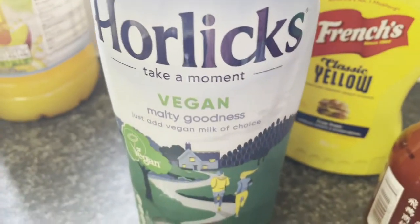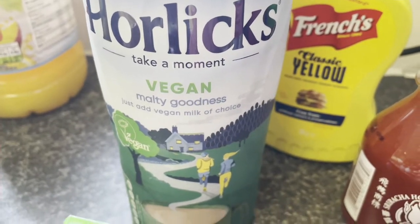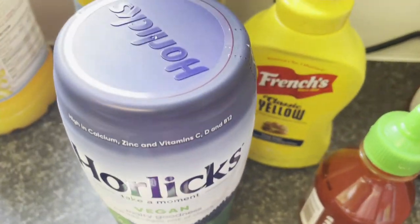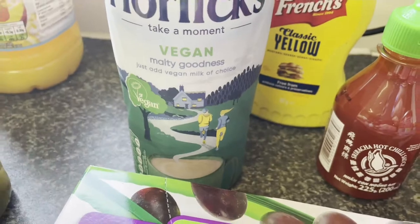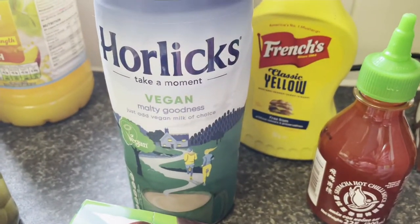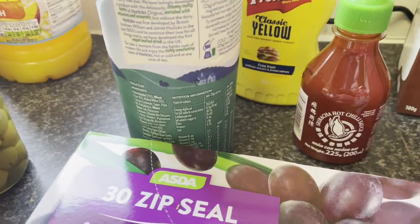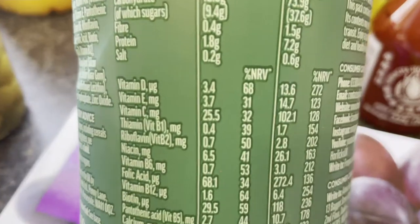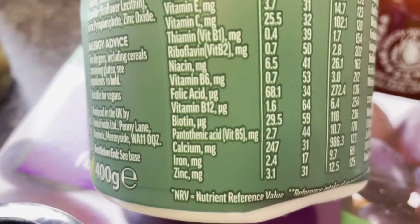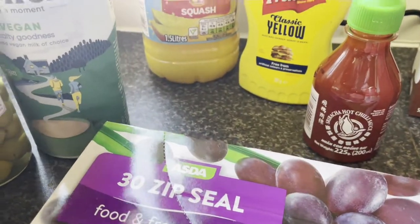And this is a new thing that I spotted, Horlicks vegan malty goodness. Just add vegan milk of your choice, and I'm excited about this because I'm just excited to have one of these later on in the evening, because I've never seen a vegan one before. I think it's just new. And you've got lots of the vitamins and stuff added to it, which is good. So hopefully my son will have one of them.